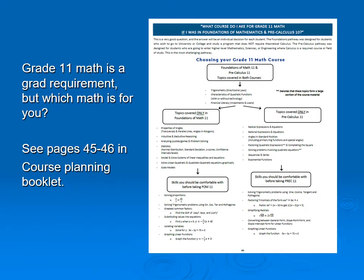Which choice you want to take, you can find the information very specifically on pages 45 and 46 in the course planning booklet. Please read this very carefully, as this is important information to help you make decisions moving forward.